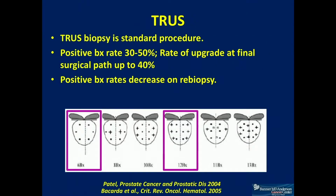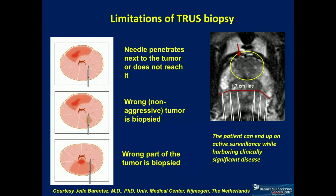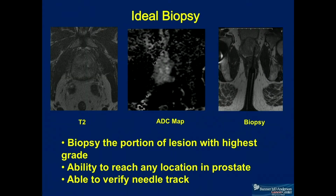This is just a statement of what you've all known. Positive biopsy rates for the initial biopsy is about 30 to 50%, and subsequently drops, as we've seen before, down to about 10 to 20%. And the limitations with TRUS biopsies, again, we focus primarily posteriorly. The anterior lesions are difficult to identify. On ultrasound, it's also difficult to see where the most aggressive portion of the lesion is. So there are some limitations to it. It's very, very convenient, though.